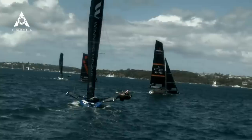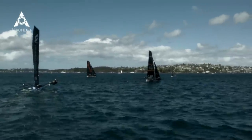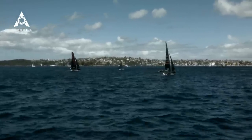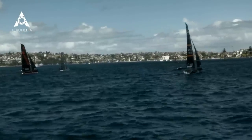Asco, I think, is pretty quick looking in here. Yeah, the Bing Lee is having a good day. Smashing it. Got a guest on there, Dave Gilmore, Australian Sailing Team 49er sailor. Might bring a bit of upgrade to the pace.